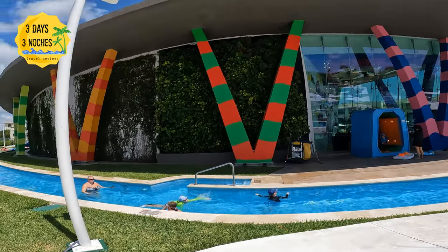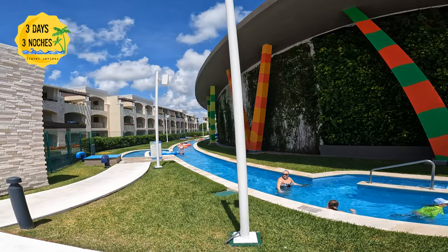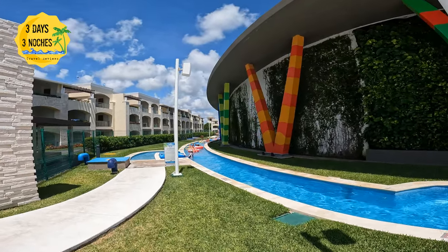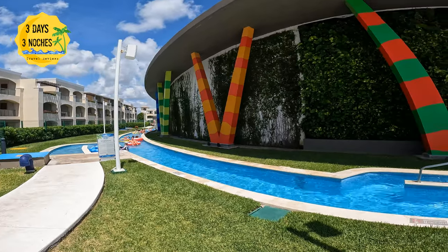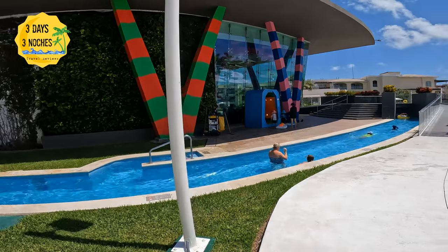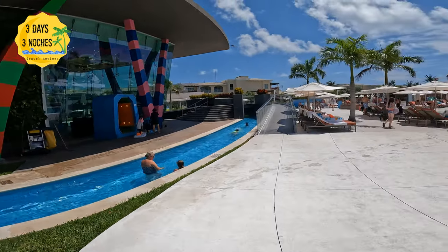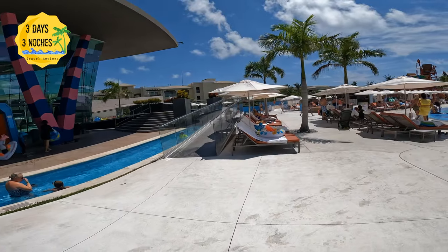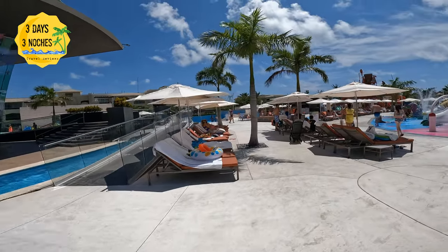So the very first thing you see when you walk in is the lazy river. They have a pretty large lazy river. It goes around the perimeter of the playroom, which I'll show you in a bit, but it's just a standard, basic lazy river. So there are no water features or tunnels or anything like that. Also, there were not enough inner tubes to go around. So that's why you see people just kind of swimming in it. You kind of had to wait for the inner tubes in order to use one.